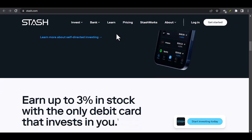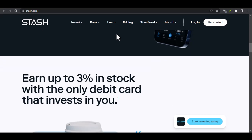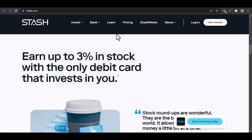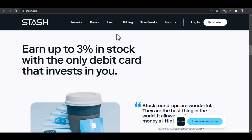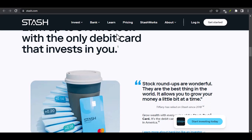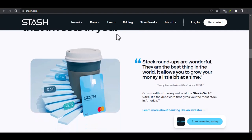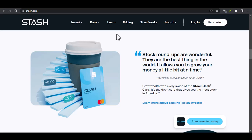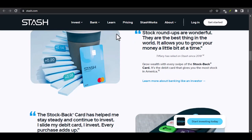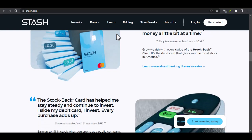Foreign transaction fees. When you use your Stash card abroad, you may be subject to foreign transaction fees. These fees are typically a percentage of the transaction amount. It's a good idea to check with Stash to see what their foreign transaction fees are. ATM fees. If you need to withdraw cash from an ATM while traveling, you may be charged ATM fees by both Stash and the ATM operator. These fees can add up quickly, so it's best to plan your withdrawals carefully.